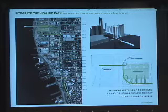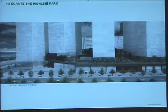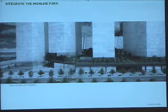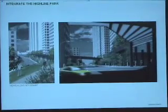So, the third point is integrate the High Line. This, to us, was really a pleasure and a joy because we're so excited to see that Field Operations and Diller Scofidio's project is going forward. And after all the hope of all those years, we see the vehicles up there working on the High Line, and we feel it's very important not to tear any of it down.